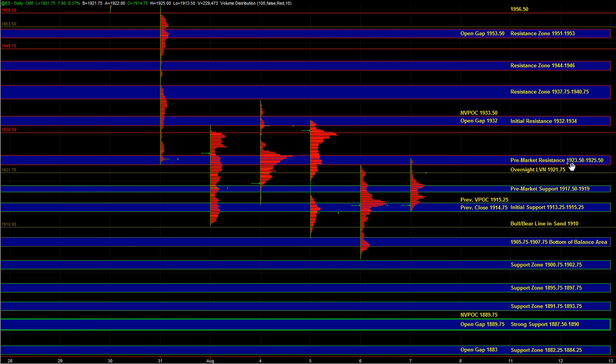The market can now balance between pre-market support and pre-market resistance, and then eventually put in a breakout above 23.5 to 25.5 to go up and test 32 to 34. That would then be the primary upside objective above that zone, and even with potential to go higher and find sellers at 37.75 to 40.75.